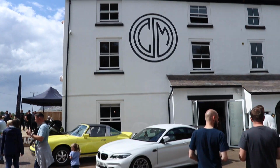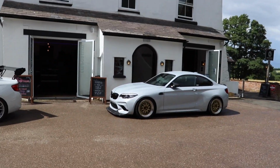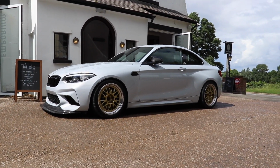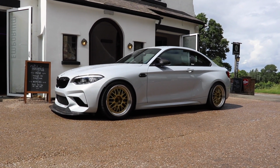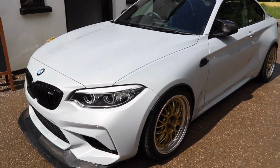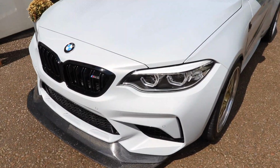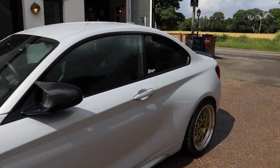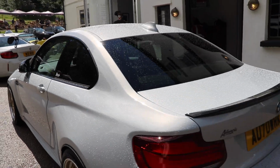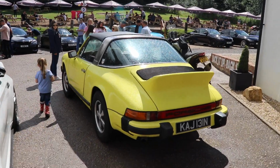Right, I've been distracted chatting to people, but we've made it around to the front. This is very cool with the wheels. Gives me the kind of Supra Japanese vibe, or old school M3. Very aggressive splitter. No front plate. Well done. Really nice. Probably one of the coolest cars here.